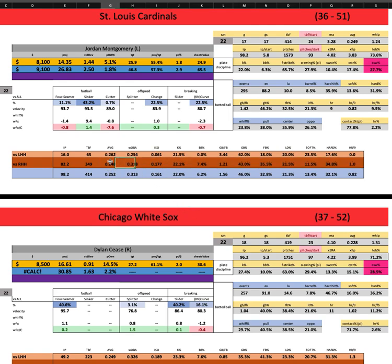177 ISO allowed. It gives up a .250 batting average. I mean, it's not bad, but it's not nothing. .318 wOBA, also not bad, but also not nothing. The .175 ISO is a notable figure here. Just a 22% K rate and a 35% hard contact rate. He's got a little bit of line drive in him against the right side of the plate.